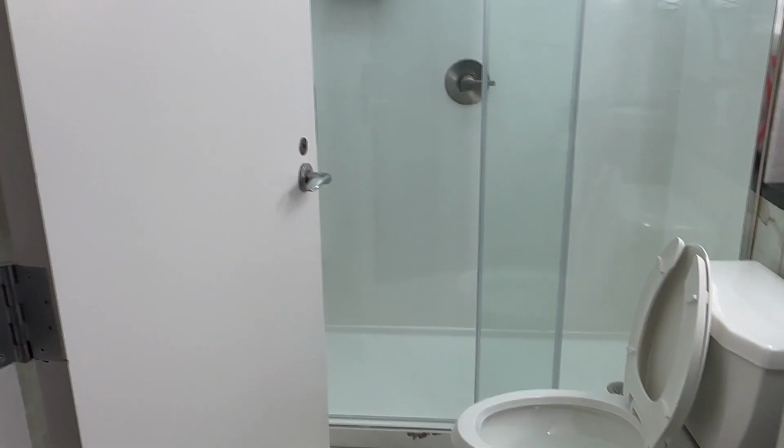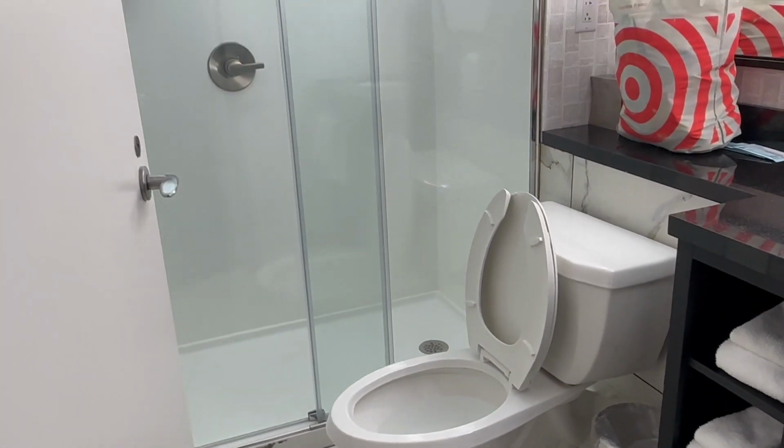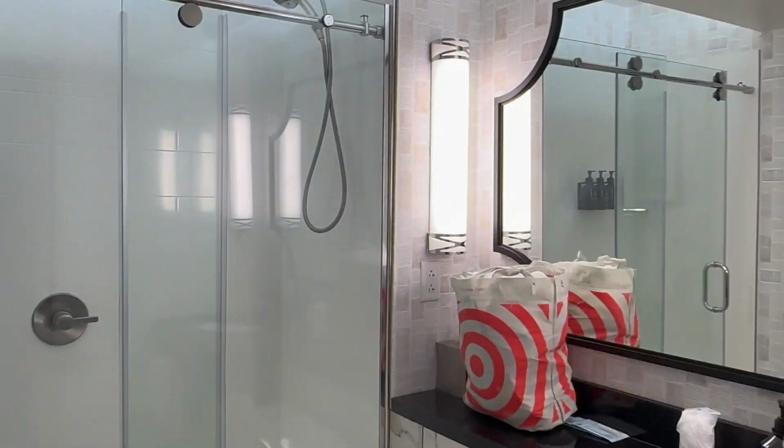All right, so we're walking in here. This is the entrance of the room. This is the door right here. I got the wall, got a nice little design on it, a little wallpaper, and then right to your immediate right is the bathroom, which is really nice. It's got a nice tile throughout the bathroom. It's kind of small though. The hotel room in general is pretty small, but it's got some nice designs to it.